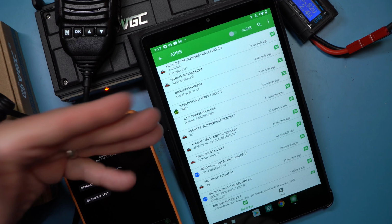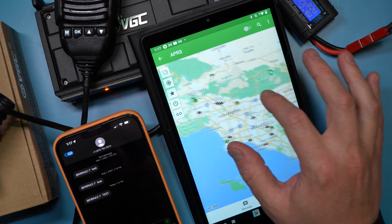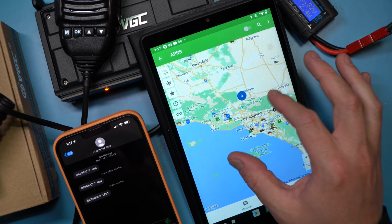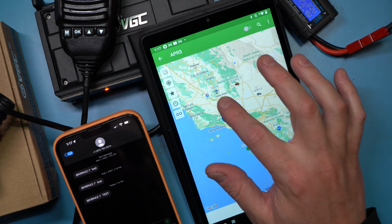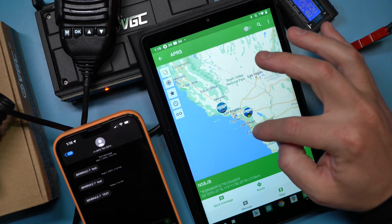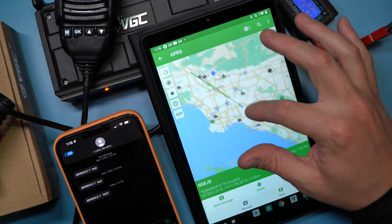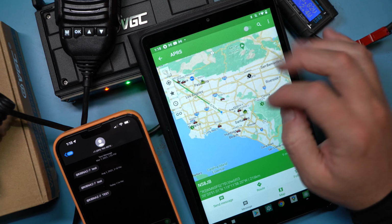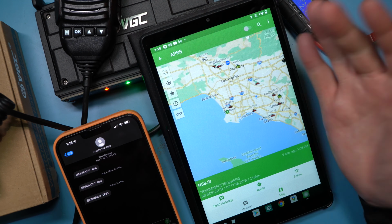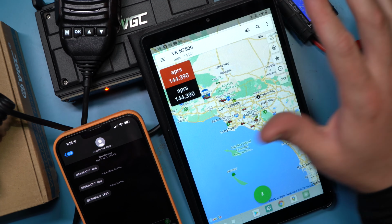If you just want simple APRS, which is what this is doing, in fact, here's the map of all the stations I picked up, and you can see it actually starts to group them. That's kind of cool. Got an airplane. That's pretty cool. I've even got down to TJ here. Anyway, you get the idea. You can start actually seeing the route people are taking. You can do typical APRS stuff in an actually pretty nice layout here.